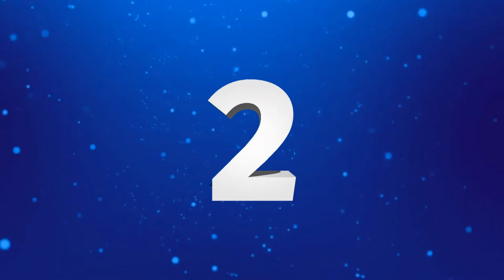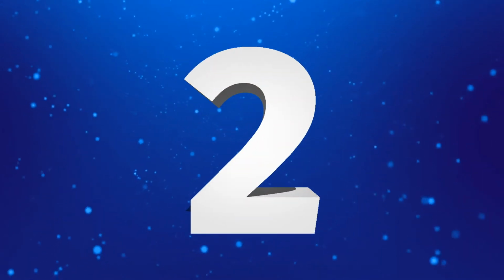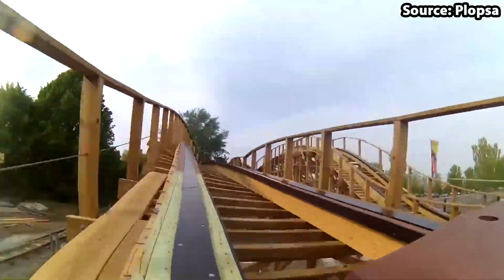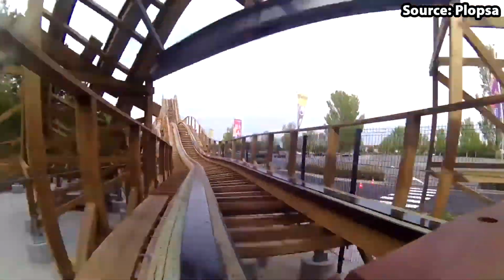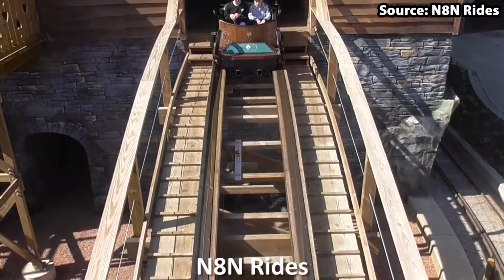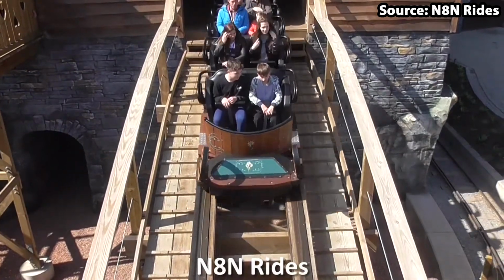At number 2 we have Heidi The Ride, and until this year it has always been at the number 1 position. This ride may seem from first sight as a good old fashioned wooden roller coaster that does not deserve to be at the number 2 spot though.